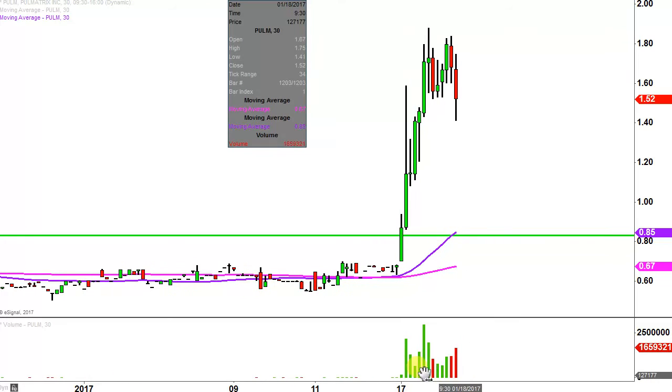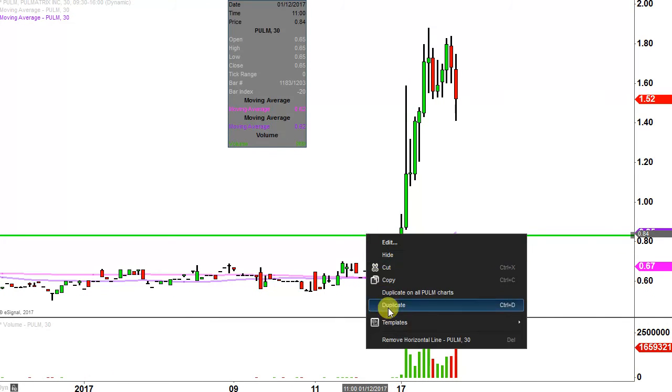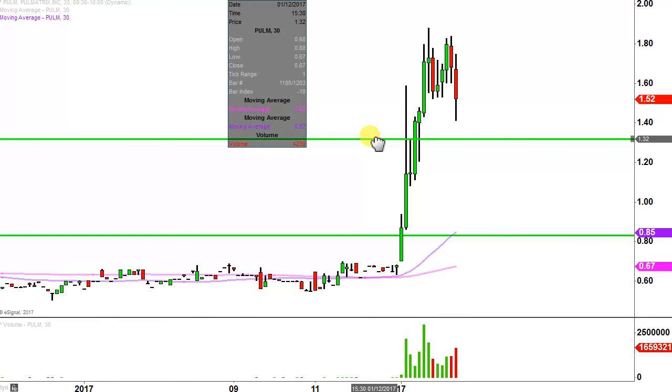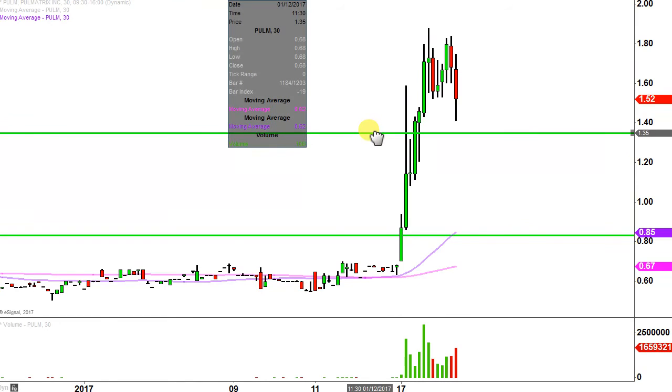Now, ideally speaking, if the price can hold up above, let's add another area of support. If the price can stay up above the point right here at about $1.35, that would be more of a best case scenario. But if the price does drop below $1.35, by no means am I saying everything's ruined or anything like that. What about levels of resistance?